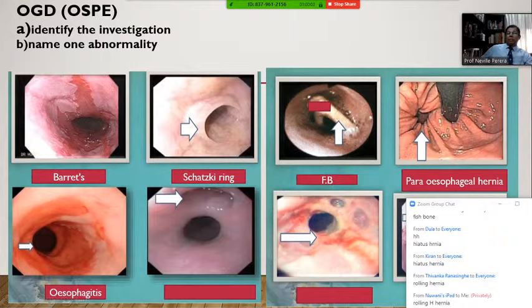that is esophagitis, reflux esophagitis, GORD. It may not be Barrett's. Barrett's is a permanent change. And you can get esophagitis, temporary changes, and that is it. Next one, you can see this is the lesion. I'll rush through this because of the time constraints.